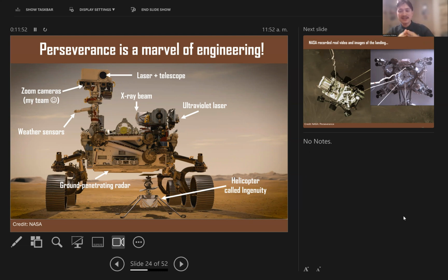There are also weather sensors on its neck, which monitor the wind speed and the temperature, things like that. It has a large arm, and on the arm are science instruments that investigate the rock in very detailed, close-up views, including an X-ray beam and an ultraviolet laser, all to try and characterize: are there signs of life in this rock?